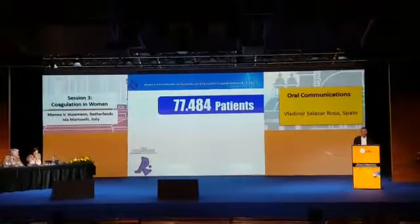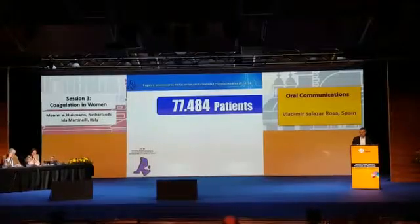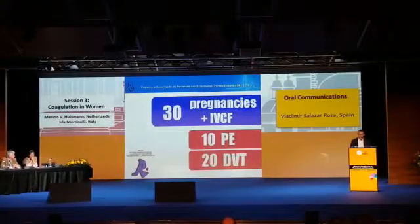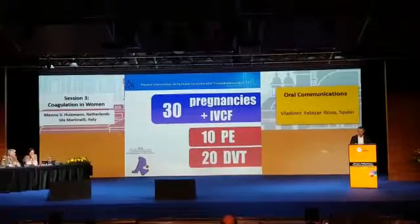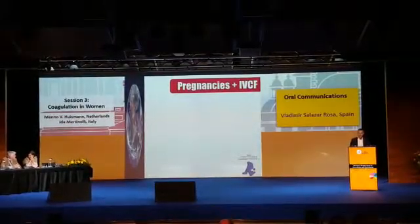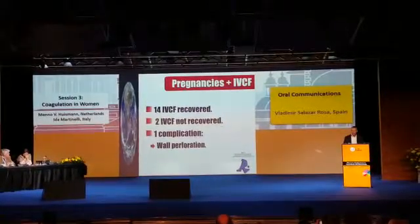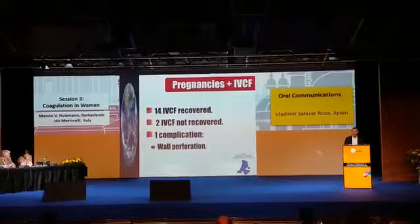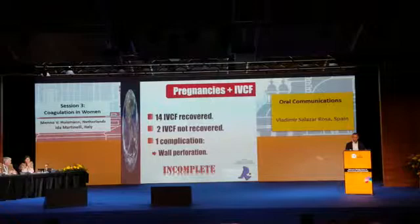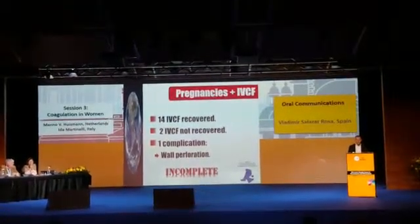A few months ago, Riete had 77,500 recorded patients, but only 30 pregnancies with filters. 10 with PE and 20 with DVT. For these 30 women, we have this data. In 14 cases, the filter was recovered. In 2, not recovered, and only 1 complication with a wall perforation. Sadly, the data of the rest of the cases was incomplete.